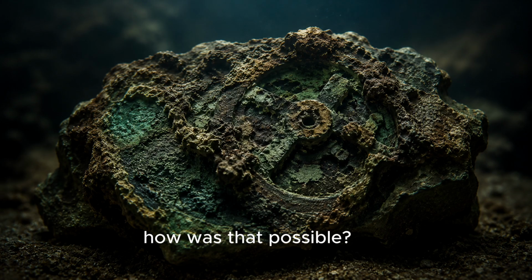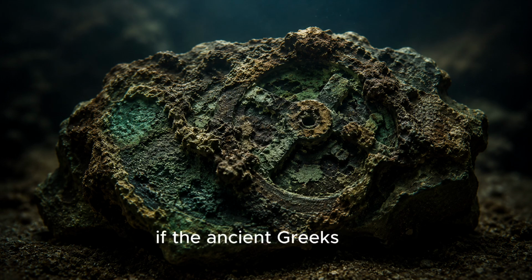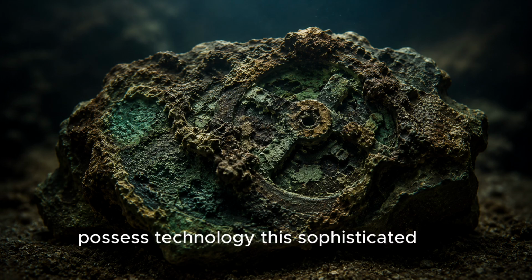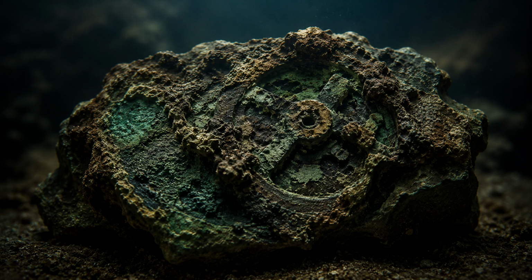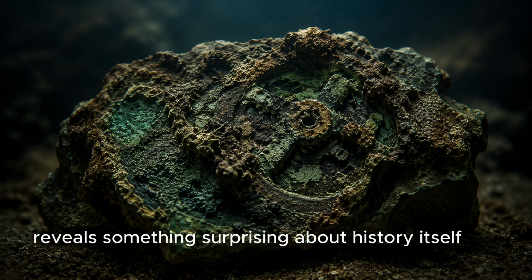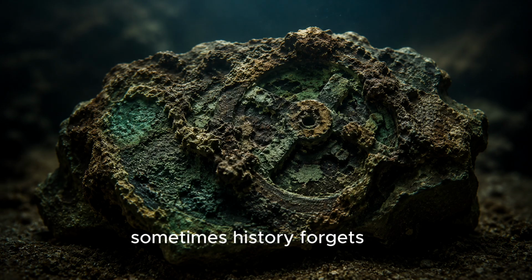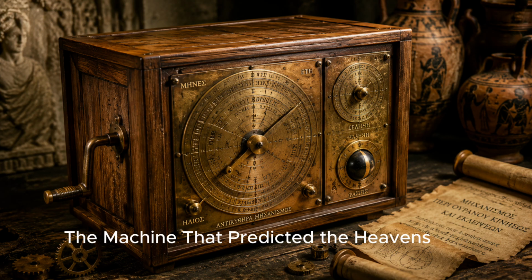How was that possible? Who built it? And perhaps the biggest question of all. If the ancient Greeks possessed technology this sophisticated, why don't we have dozens of these machines today? The answer reveals something surprising about history itself, because history isn't simply a story of constant progress. Sometimes, history forgets. The machine that predicted the heavens.